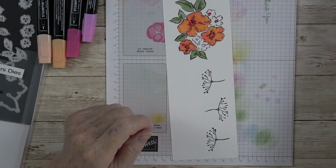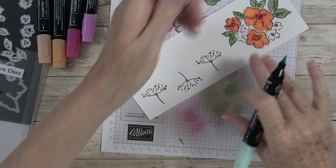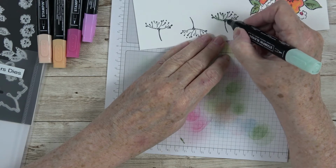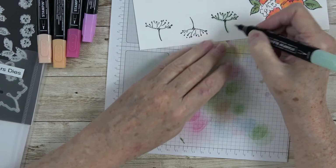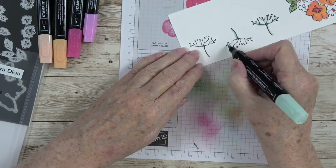Now I am going to grab the light mint macaron because I want to put a little color on the baby's breath, but I want it to be very subtle. And all I'm going to do is just draw the lines where the lines are at. Very easy to do. And you're going to see when we cut these out, I'm even going to do the stem. When we cut these out, they're going to be gorgeous.